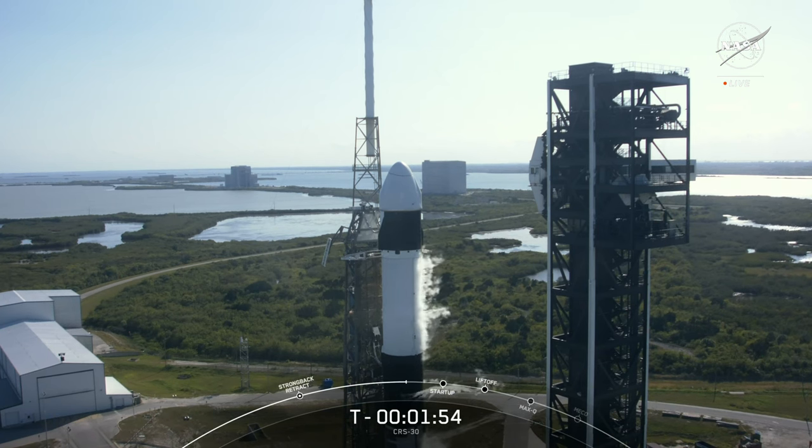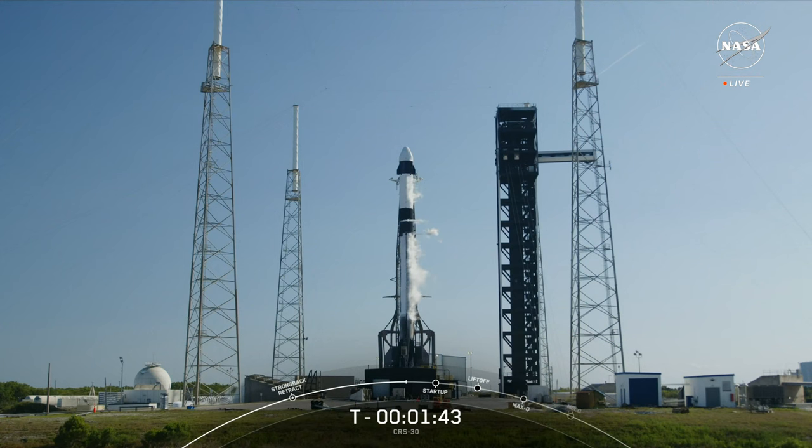Stage 2, LOX load complete. That gets us inside the two-minute marker to countdown. Checkouts on the second stage thrust vector control have passed. We'll get to engine gimbal and wiggle tests on the first stage much closer to ignition.